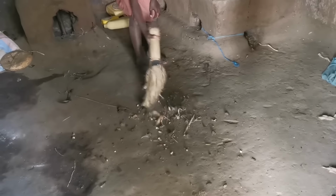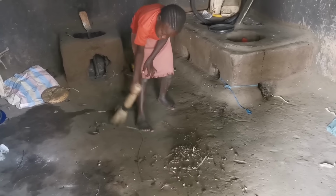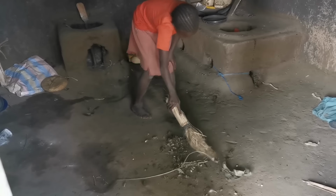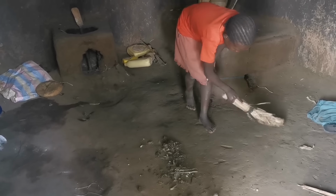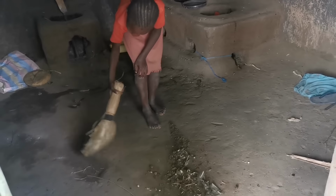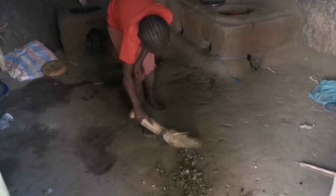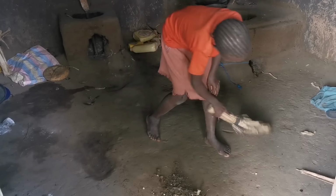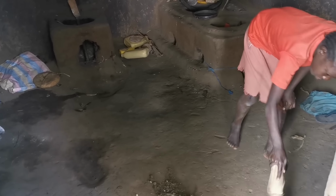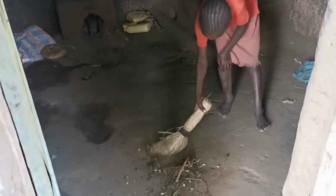First of all, the kids sleep in the kitchen, and also chicken sleep in the kitchen. As you all know, in an African village, almost everyone rears chicken. So they sleep with the chicken in the kitchen, so you have to sweep very early in the morning when you wake up. So this is what she does when she wakes up in the morning. She starts her day by sweeping the kitchen first.